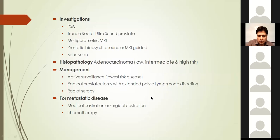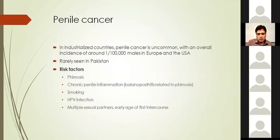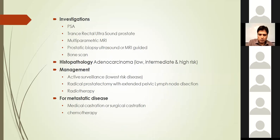The other option would be chemotherapy, which is not the procedure of choice. It is a last resort in a patient who is metastatic with CA prostate. The chemotherapy is the last option to go for. So that was all about CA prostate.